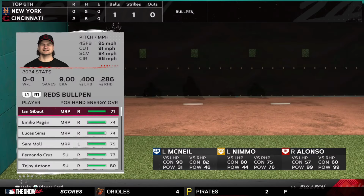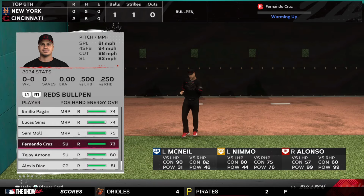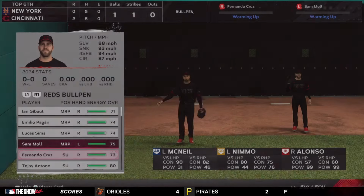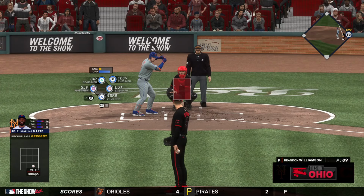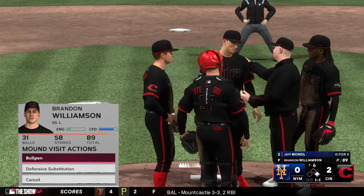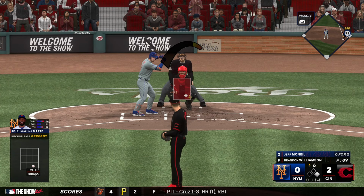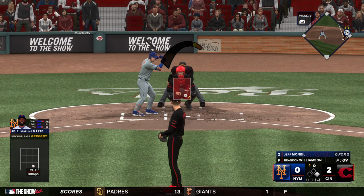Didn't get jumpy, didn't try to pull the ball. He let it get deep, took the barrel right to it, and then extended through the swing for the line drive base hit. And time is called for a mound visit now. Big moment in this game, so they'll talk it over. With the tying run at the plate, and we're in the top half of the sixth.